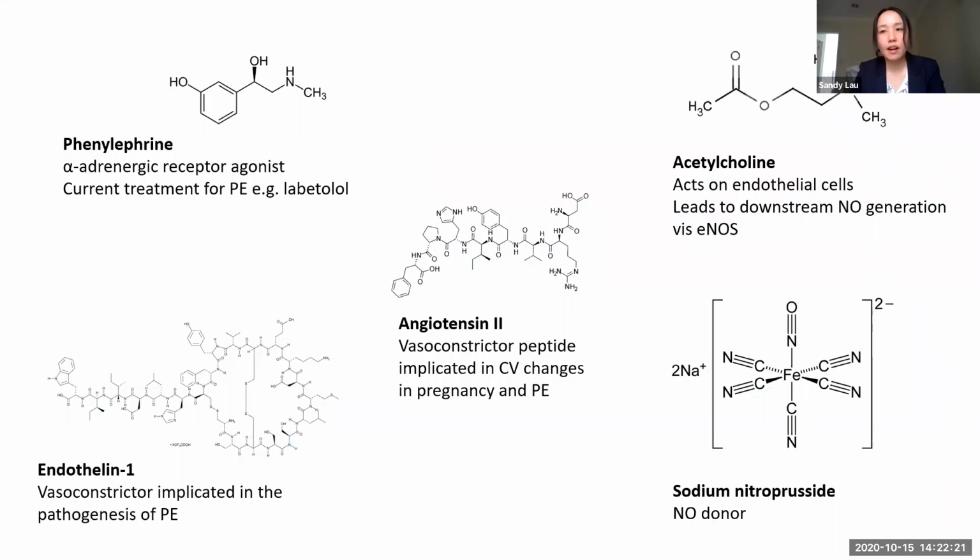So after we've checked that our blood vessel is healthy, what we do is we then look at a number of vasoconstrictors that are either standard to this method of assessment, or they are implicated in preeclampsia. So vasoconstrictors, we have phenylephrine, which is an alpha-adrenergic receptor agonist. And actually, the relevance of this is current treatments for symptoms of the high blood pressure in preeclampsia, such as labetalol, try to reduce the effects of these alpha-adrenergic receptors.